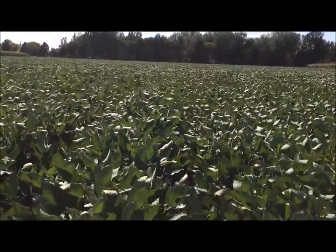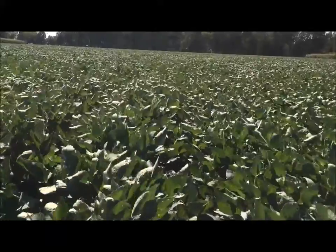We'll zoom in on some of the plants that we'll dig out of these plots here, and I think the answer will become very clear.